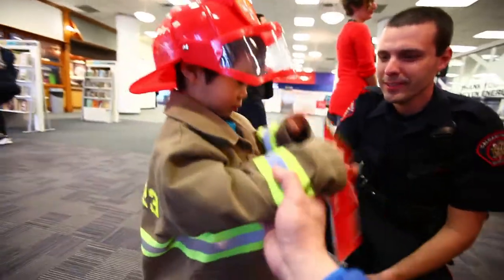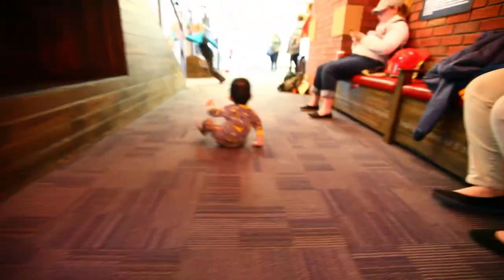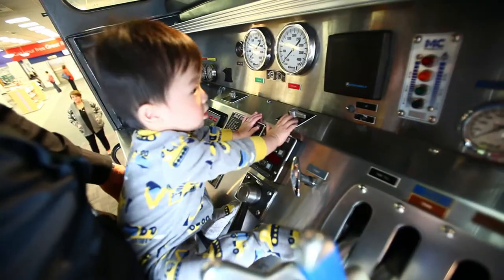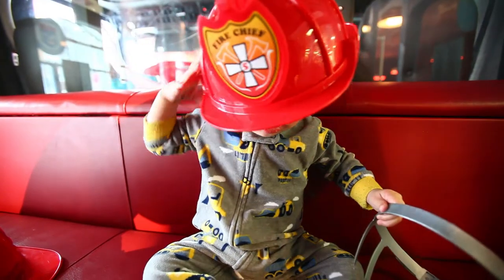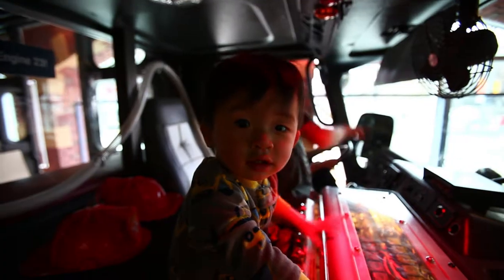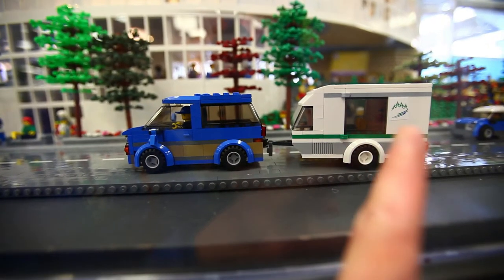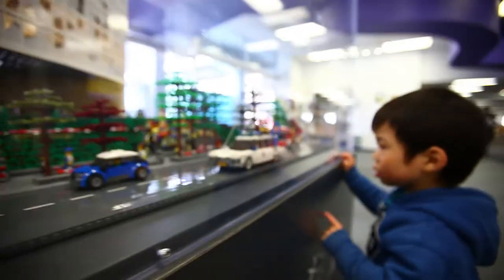Hi. Nice to meet you. So you shake his hand? Nice to meet you. How are you? What are you running to? Come back. Pulling an RV. That's what Daddy has. And that's a fire truck. Yes, it is.